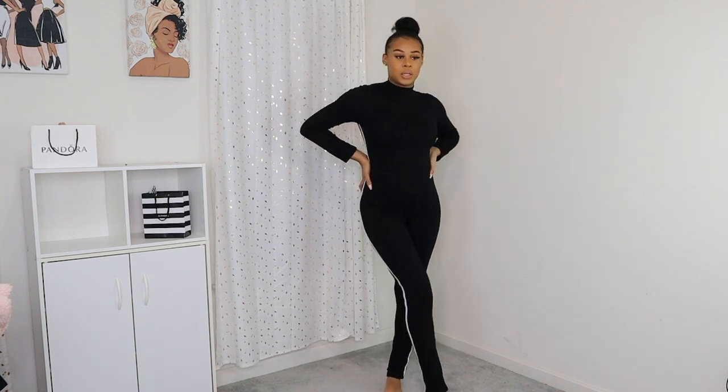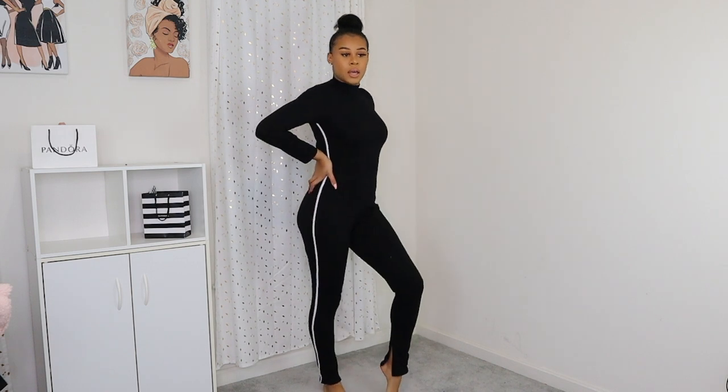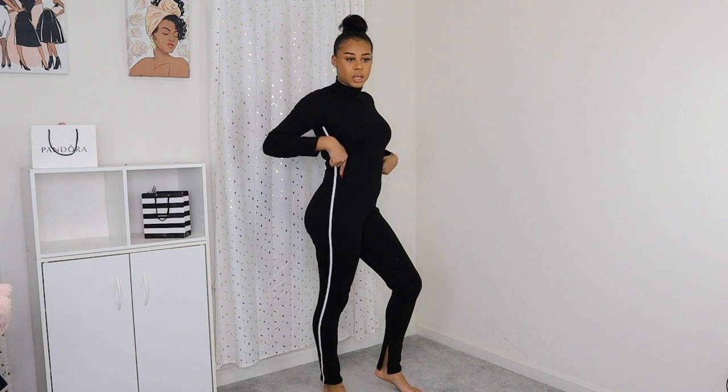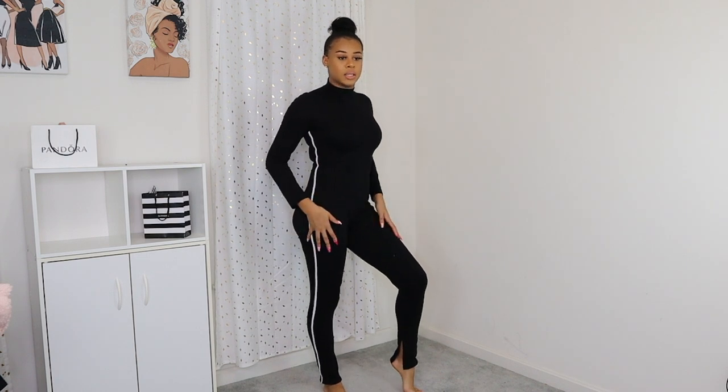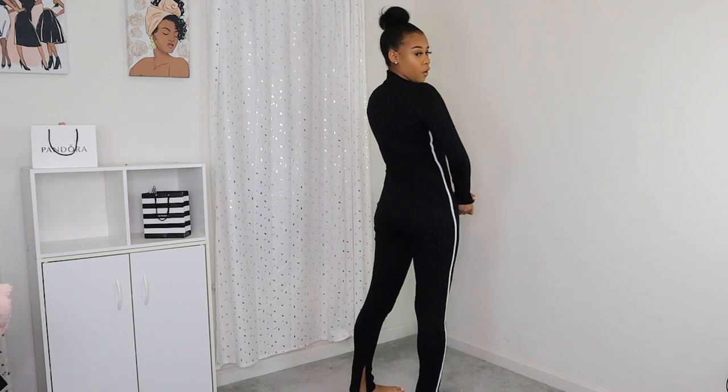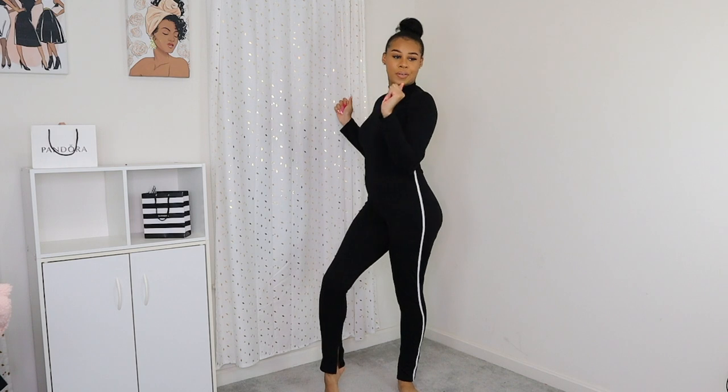It's super cute. I love it. It also comes in this gray, with a white stripe on the side, so I might get that as well. But yeah, this is how we're starting off the haul, baby. Fire clothes already, okay?